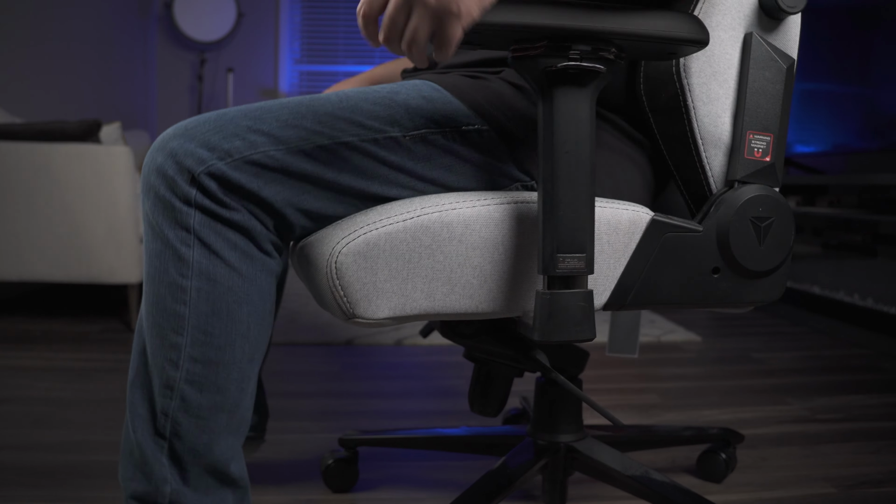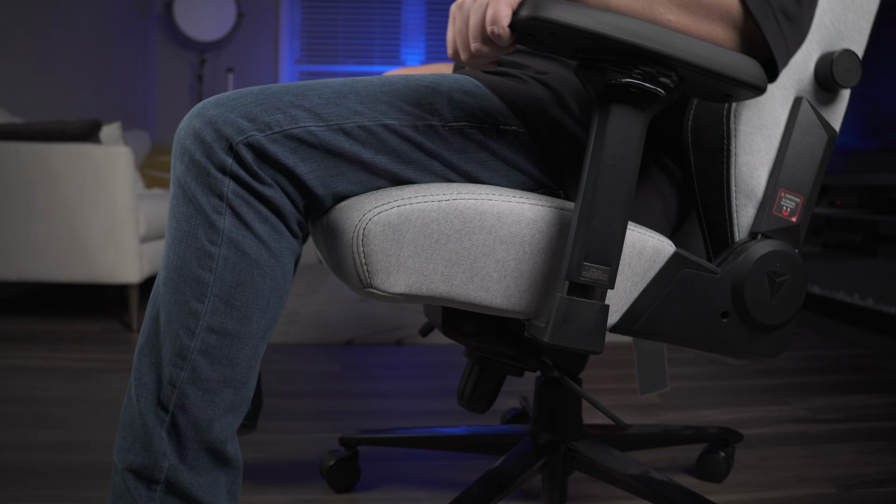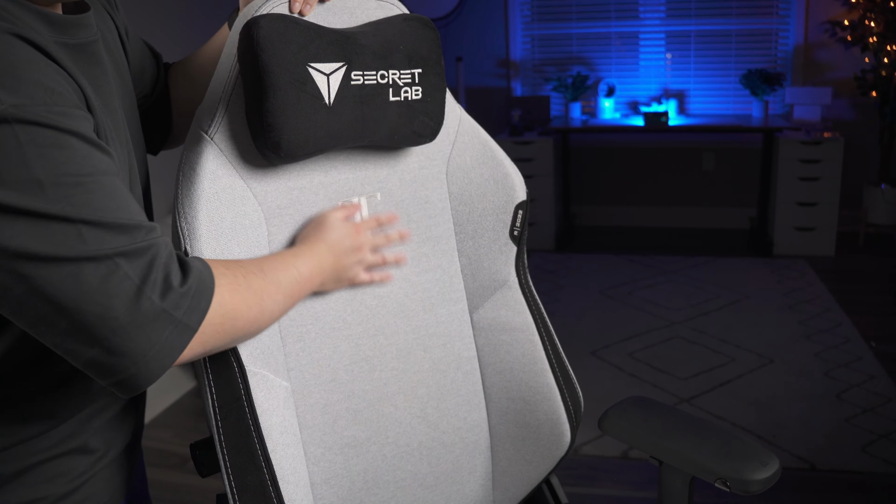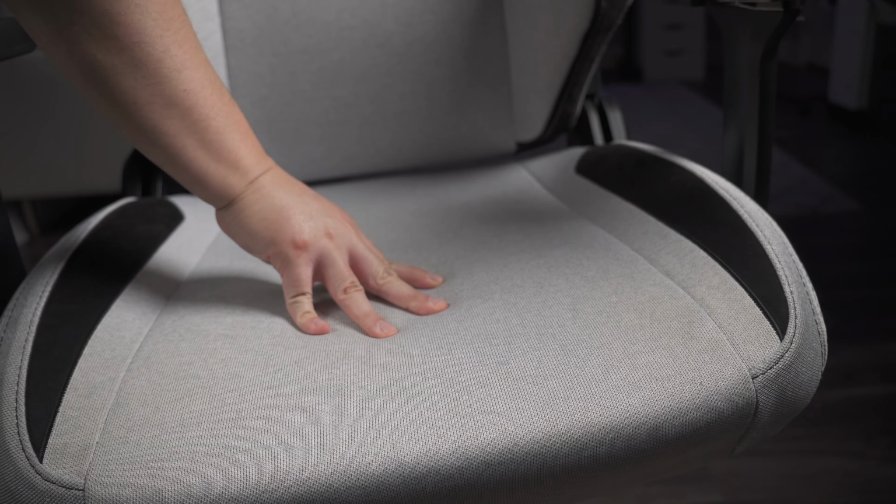All the parts fit together really nicely, and there's very minimal creaking or wobbling. The Soft Weave Plus fabric on my model feels durable and has held up well over 2 years of use. The stitching is still perfect, and there's barely any noticeable wear and tear just from normal rubbing up against the fabric, which is pretty impressive in my opinion.